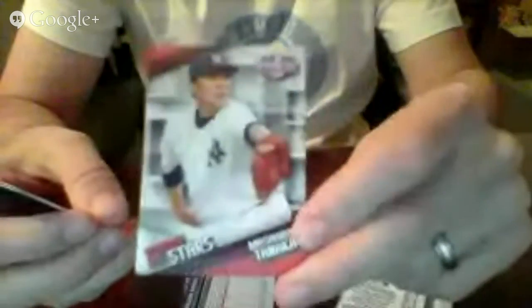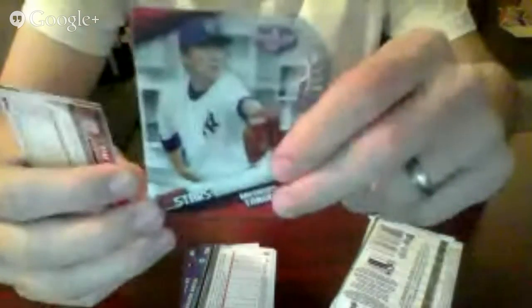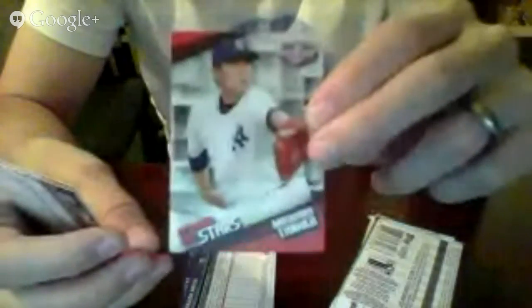This is sort of a three-dimensional sort of looking thing. I don't know how it's going to show up on the video there. This is Masahiro Tanaka of the Yankees, and these are seeded 1 in 24 packs. So you could get 2 in a box, but not guaranteed. Kind of cool, something different anyways.